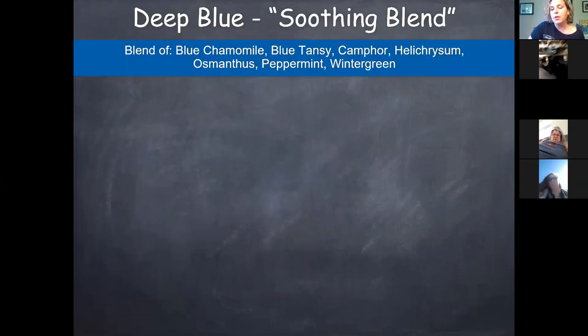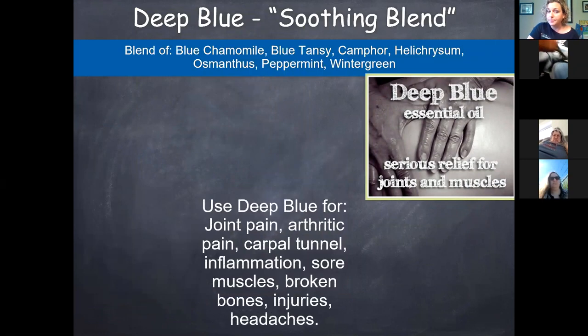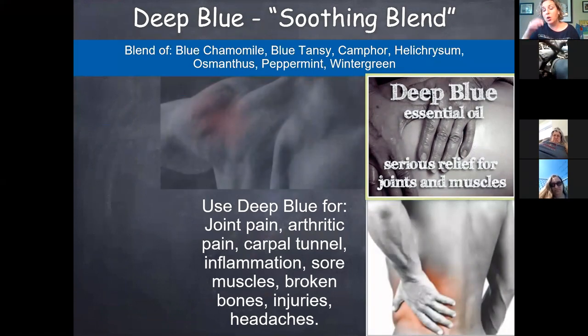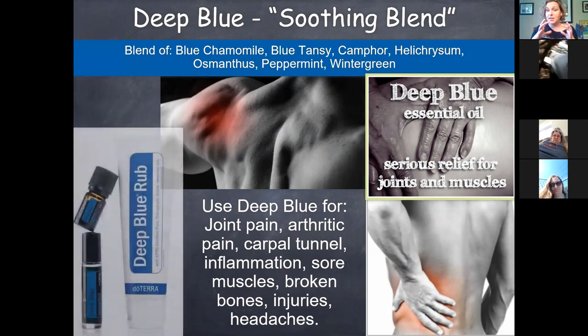All right. So Deep Blue. One of the questions that was asked in the group was what is a good oil for helping with pain? Deep Blue, hands down, is the most amazing thing. There's also a bunch of other oils that are really helpful with pain, but Deep Blue is a nice blend of things that is a good place to start.